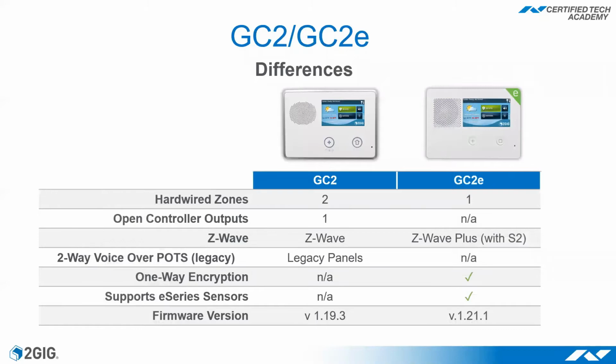Next, some of the differences between the older product and the newer product. We can pretty much ignore the GC2 unless you're working on a takeover. But the newer one, this is really what you're going to be looking at here. So you have one hardwired panel sensor on the inside of this panel. You have no normally open collector outputs. You have Z-Wave Plus.